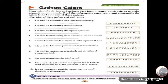Do you know, children, the instrument used for measuring blood pressure is known as spirometer.